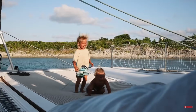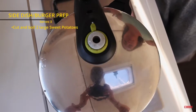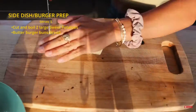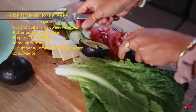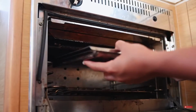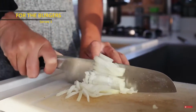Now we see her starting to fix the dinner while maintaining an eye through the open window on the children who are out on the catamaran's trampoline, which spans the area between the two pontoons on the left and right side. She's now preparing the side dish for the burger and placing what she just prepared into the small ship's oven.